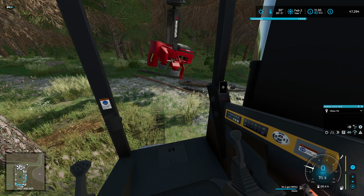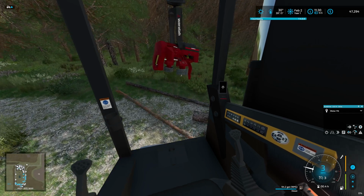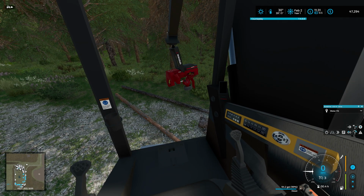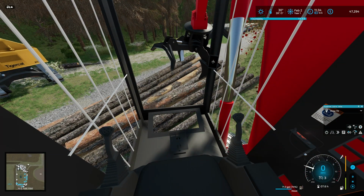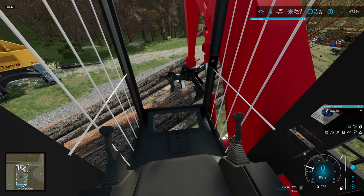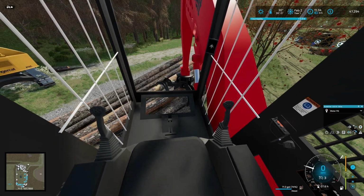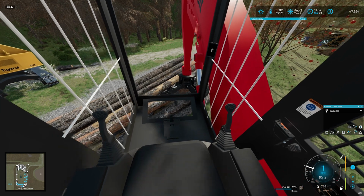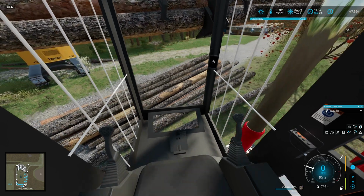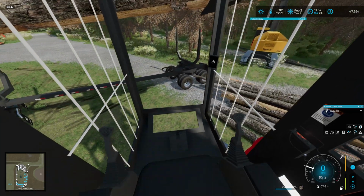Yeah, okay. So that's going to block access to the field for a little bit while we load this up. But I'm just going to pull this right over here. We don't need to get back in there right now anyway. All right, let's go get ourselves a loader. Okay, so with 13s, if I can get these two here right in the middle, if I can grab more than two. Well, we got 3. That's good. It seems kind of unstable. But that's okay.